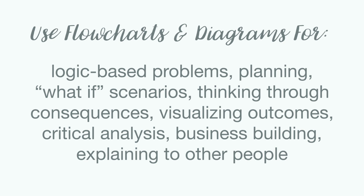So say you go and do the mantra and your heart's all full and you're feeling all this stuff, then you can come here and really analyze a situation critically. I use this constantly in building my business. And I also use this as a way to explain my ideas to other people.